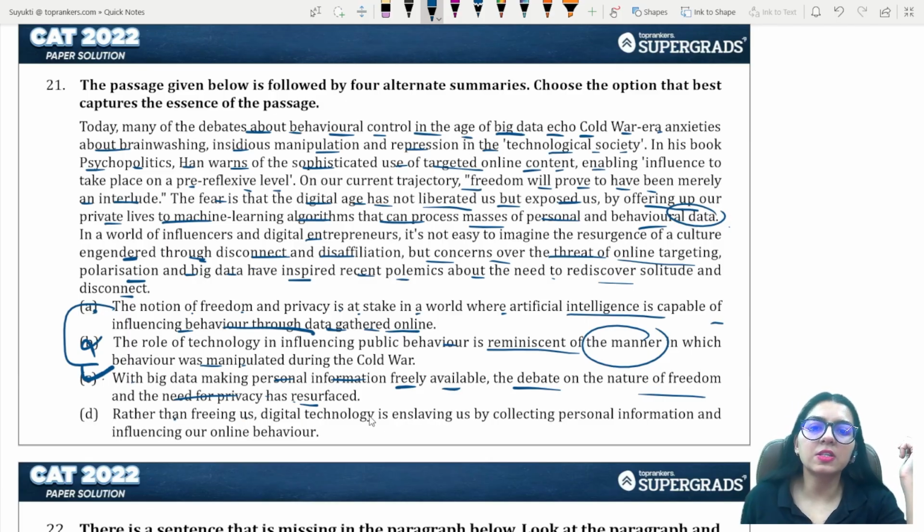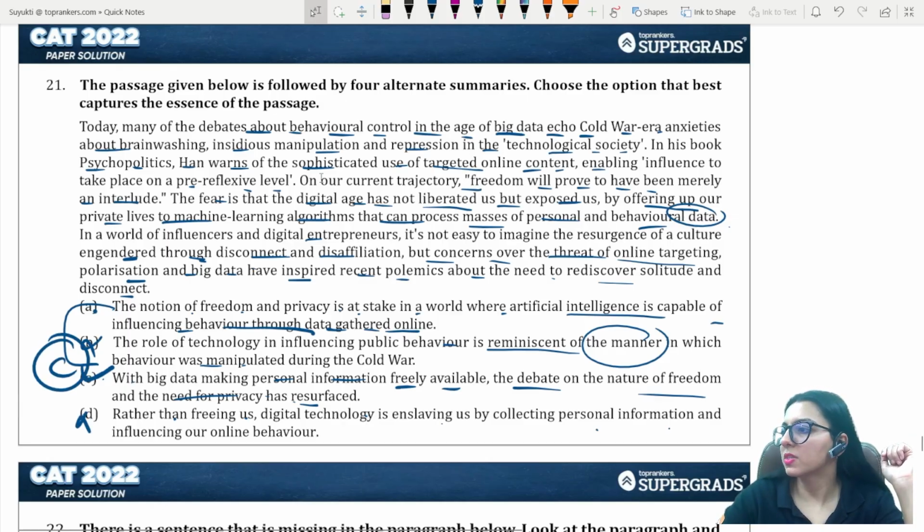Rather than freeing us, digital technologies enslaving us by collecting, it's just not about that. Although privacy is an important aspect, it's also about the kind of freedom that one has. So this will not be an answer. Once again, our answer is going to be option C.